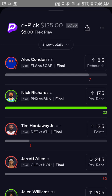23 points plus rebounds. My third pick from yesterday, I needed Tim Hardaway Jr. to get over 12.5 points going against the Atlanta Hawks, and he fell very short by 3 points. I mean, Tim Hardaway Jr. wasn't really attempting any shots. I mean, he was attempting. I think he attempted maybe only about 7 shots, but the majority of them were, of course, 3 pointers.